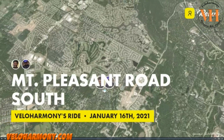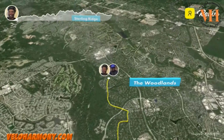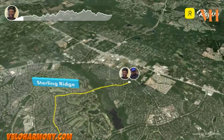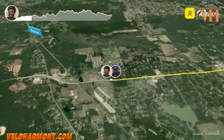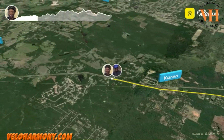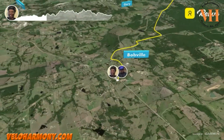On this ride, Paul and I left Northampton. We decided we were going to do our own thing. We left a little later than we normally do. We headed out past the Woodlands Sterling Ridge. We went out on 1488 towards Mount Magnolia. We got on 149 past Karen. We turned on the camera as we approached 149. We filmed all of Jackson Road of 1486. We turned it off there.